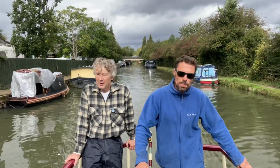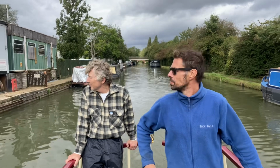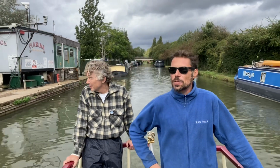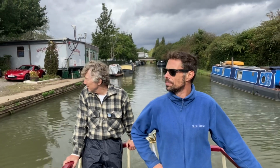Well, this is Willow Bridge Marina. This is where my Mercedes died, and next to it is where I got my little Fiesta. Speaking of which, yeah, just there. Speaking of which, the Fiesta is going to be mighty happy. The boat is no longer up in North Kilworth.